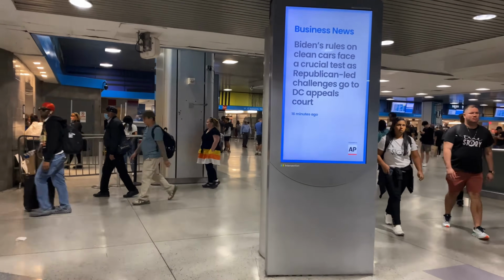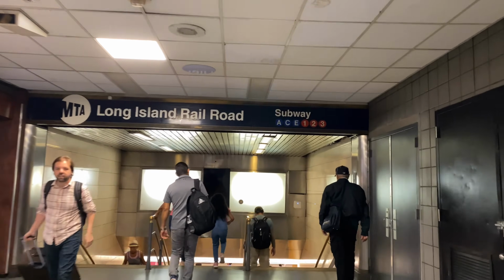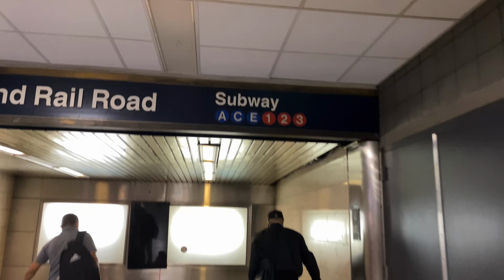So when you reach the main concourse area for New Jersey Transit, what you want to do here is go left and go down to where it says LIRR Subway 1, 2, and 3, ACE 1, 2, and 3. You can see right up there, Long Island Railroad, Subway, ACE 1, 2, and 3.